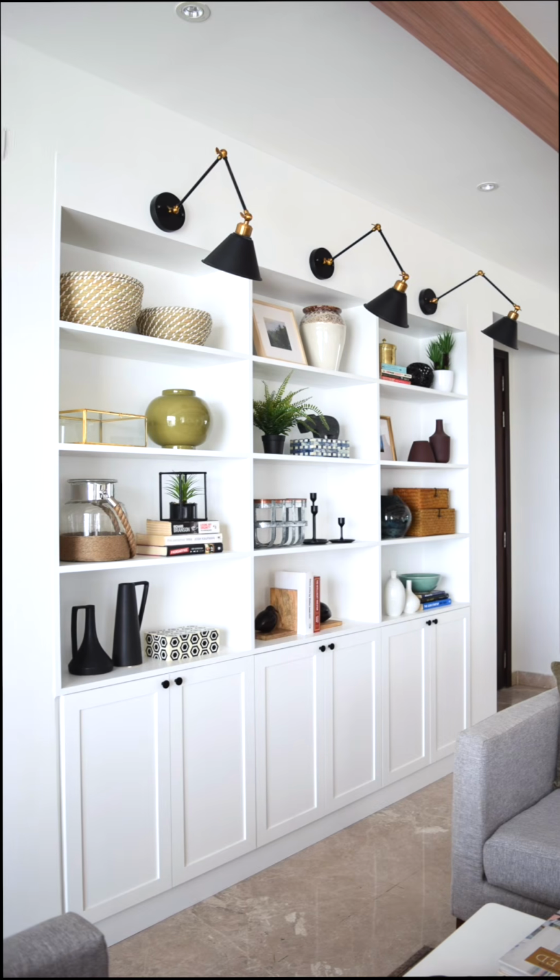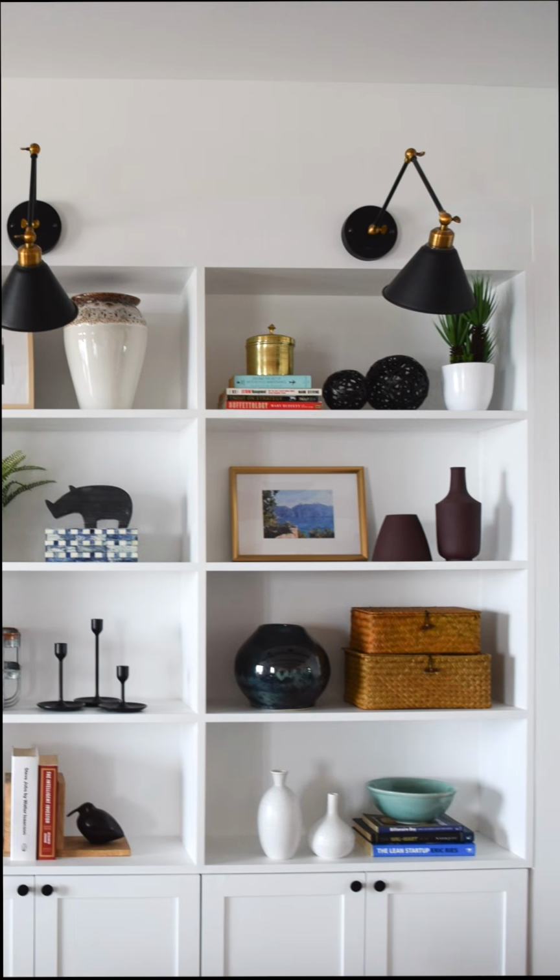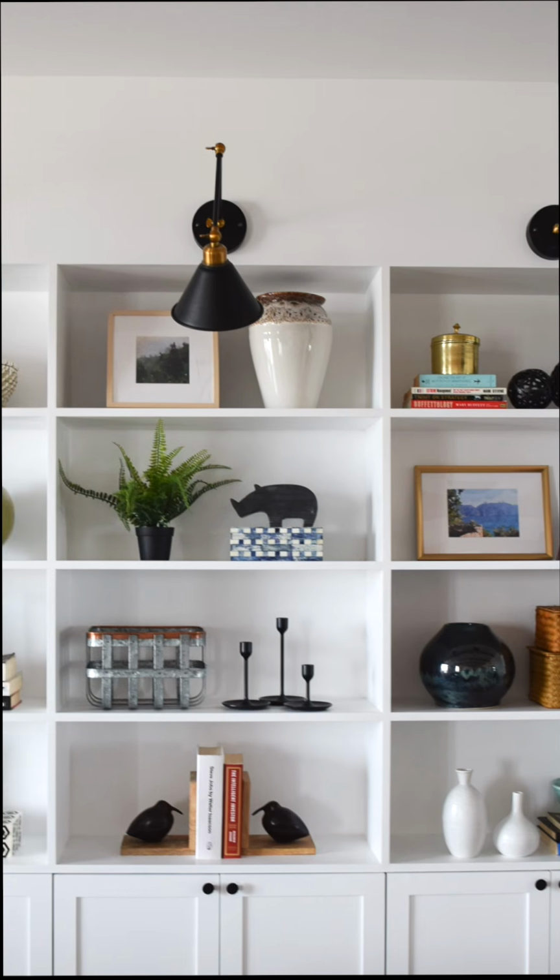My most favorite part of the formal living space is the built-in bookshelf which we added, and I had so much fun styling it.